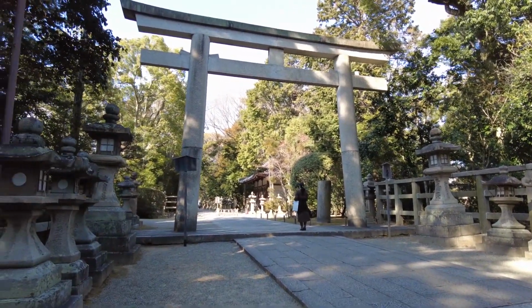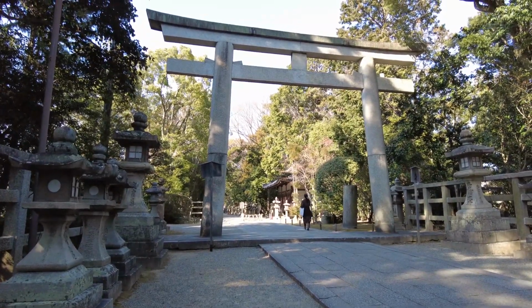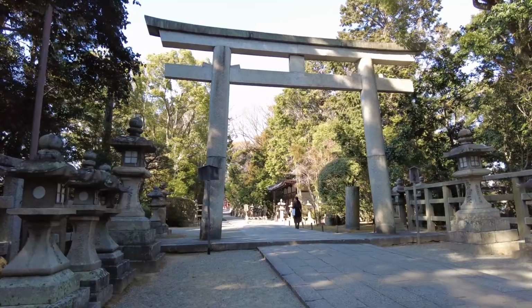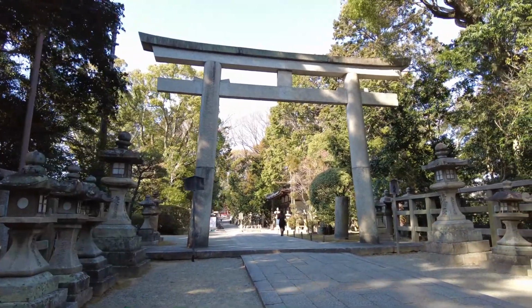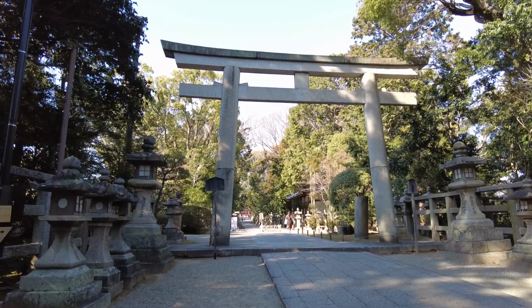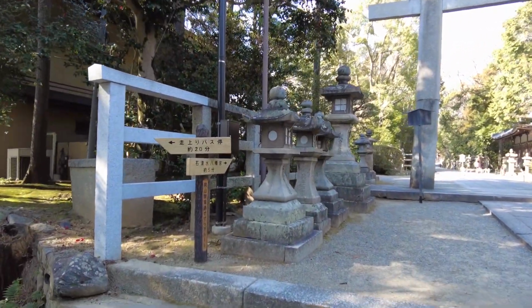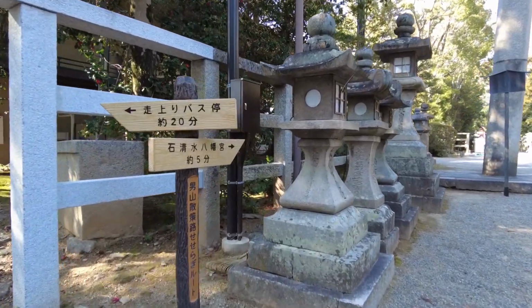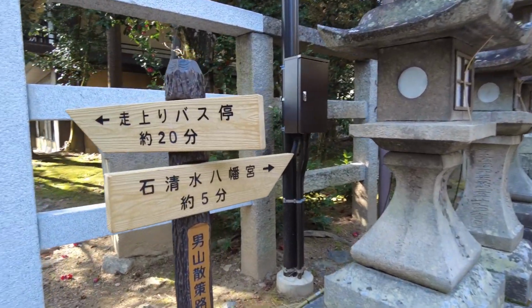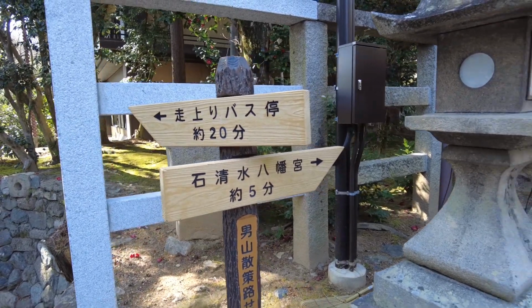The last thing I want to say is that inside there is a national treasure called a kris, K-R-I-S, which is kind of like a sword or dagger from Indonesia, an Indonesian-style dagger. This is a national treasure. So we're going to walk in. This sign says it's about a 5-minute walk to the entrance and about a 20-minute walk down to the bus stop at the bottom of the mountain.